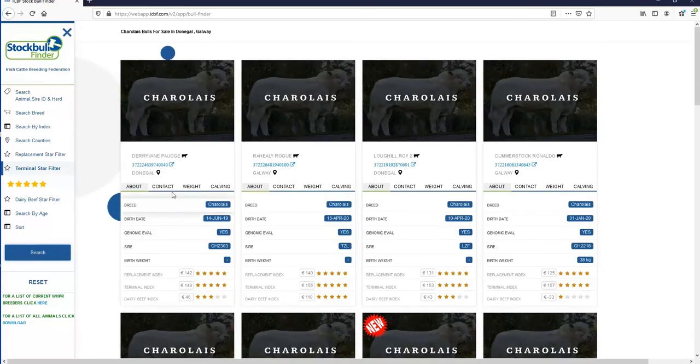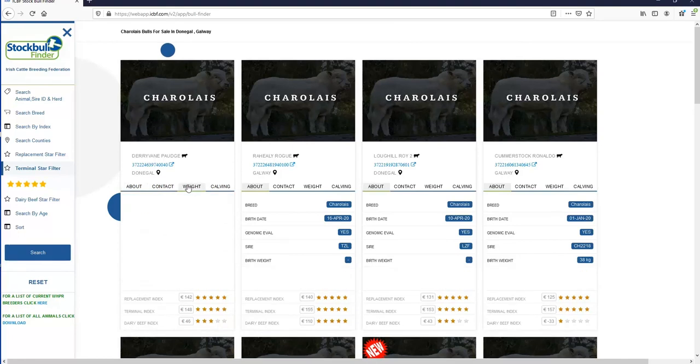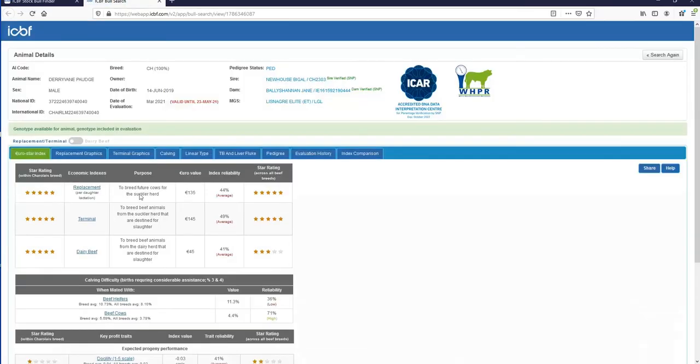The contact details of the breeder are there, and the weight is there. And if I want to look at further detail on the particular bull, I simply click on the tag number here on screen. And you can see here the overall index, and you can see straight away the bull is also genotyped.